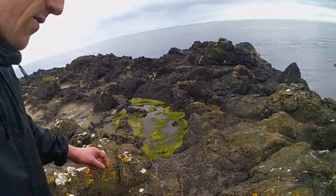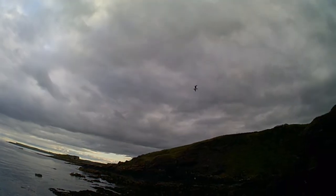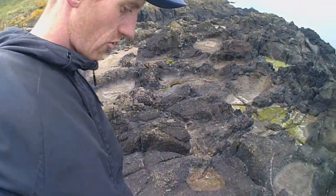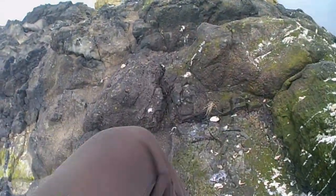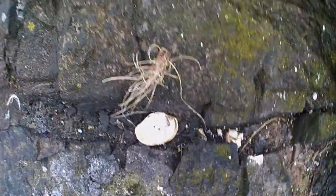This is a crazy rock. The seagulls must just sit here. There's a big seagull coming in. When the tide's in, this is the seagull's rock here. You can just see how there's bits of crabs and that everywhere.